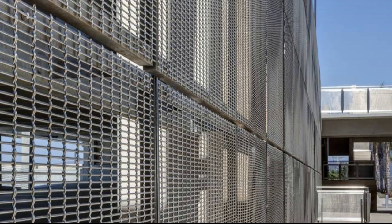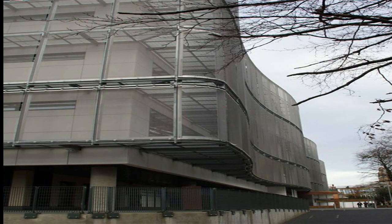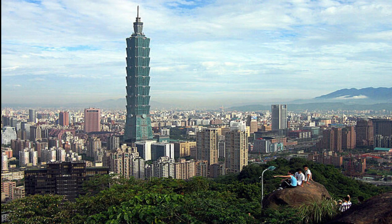A third strategy is to use a flexible, lightweight material for the building's exterior walls, such as steel mesh or fiberglass. This material can bend and flex during an earthquake, reducing the amount of force that the building experiences. One example of a building that uses this strategy is the Taipei 101 Tower in Taiwan, which has a steel frame wrapped in a skin of steel and glass.